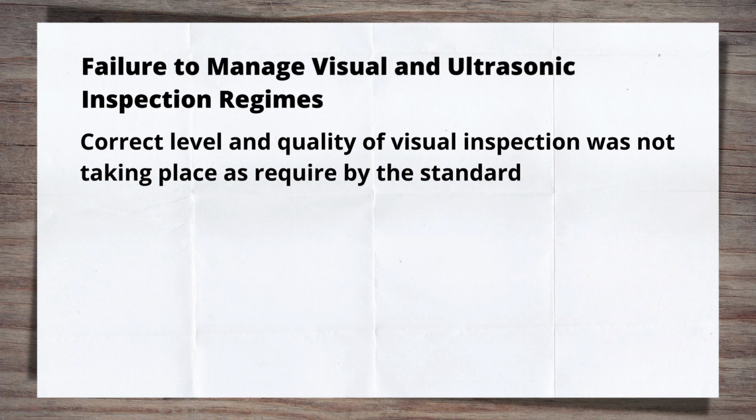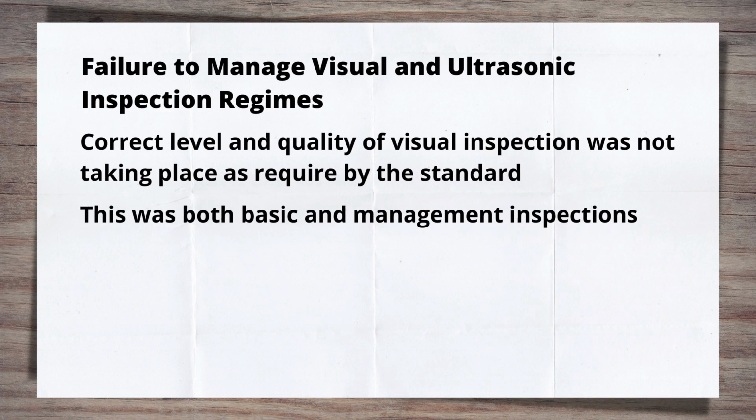Investigators also found that inspections by various levels of management, undertaken at less frequency, were below the number and frequency required by the standard, and when they did occur, nothing about the railhead condition was noticed. When it came to the ultrasonic inspections, managed by a separate team due to the specialist nature of the equipment and procedures, the picture painted by the report was not much better.